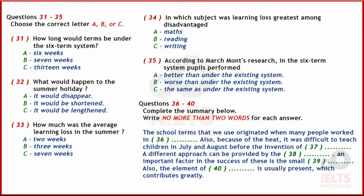Marchmont found that pupils in six-term schools maintained their test scores after the shorter holiday period. This is certainly an improvement on the traditional system where, as we have seen, pupils perform worse after the summer break. Benson, however, found no differences between those in traditional schools and on the six-term schedule. It would seem reasonable that if long holidays result in learning loss, then shorter holidays should result in less learning loss. So we await the outcome of further studies.